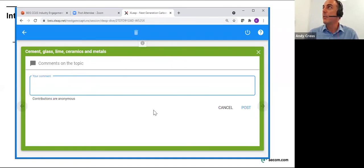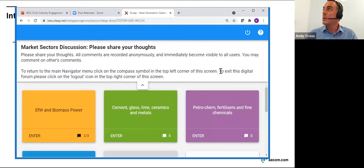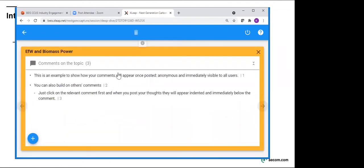So if there are other technologies or specific technologies that you're considering or you believe have potential that haven't been mentioned yet, then please feel free to enter that, and we'll give 5 or 10 minutes to the opportunity for some open discussion in this area. And also in the energy from waste and biomass power thread, there's just a mock-up template of what you should be seeing, and how you build on other people's comments. If you want to have a quick look at that before you.